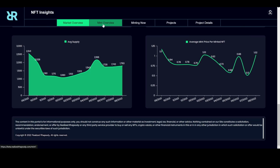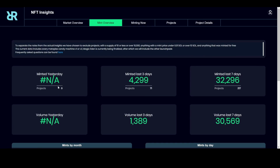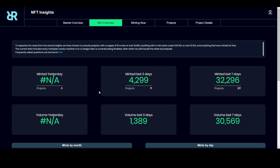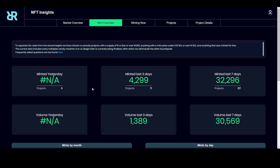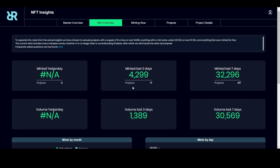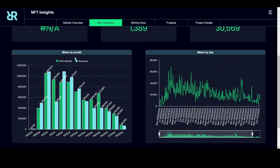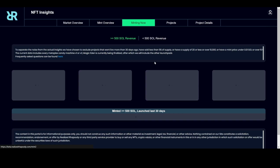So let's click under the mint overview. With some of these, it's going to say not applicable, because I believe they had some issues earlier while they were working on this, so some of these you won't be able to see. This is the overall mint overview. I think it goes by month and resets every month, if I remember correctly. Here are some charts for mints by month and mints by day, and it shows the total volume and what's minting now.